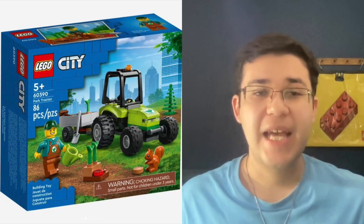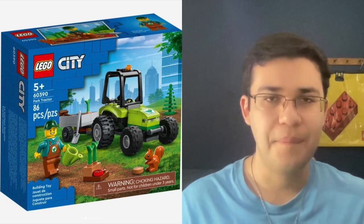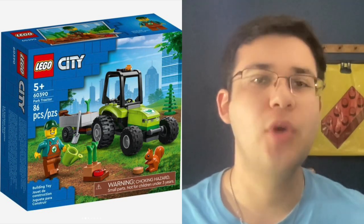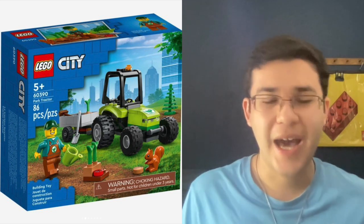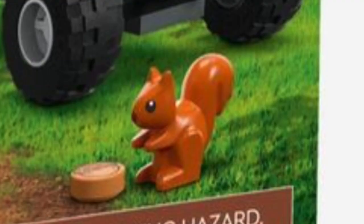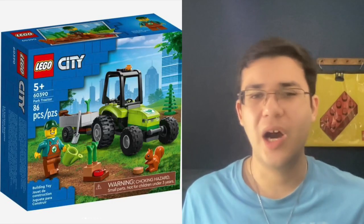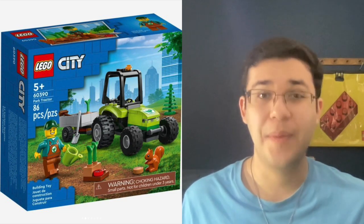Moving on, we have set 60390 Park Tractor. This is an instant buy for me. If not instant, I'm going to get this at some point. I like the tractor. I like the guy. I like the watering can he comes with. Can never have too many squirrels. I could see this being $10, maybe $12. That's how much I would pay for this.